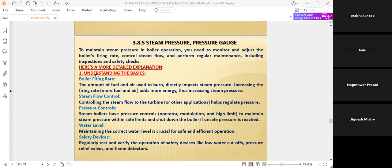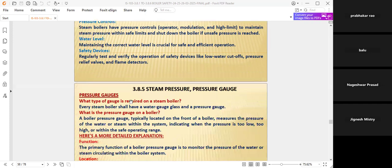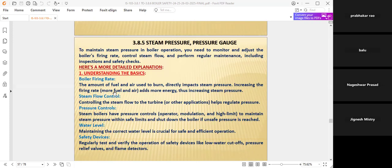That's why, for steam pressure, understanding the basics is first and most important, namely the boiler firing rate. All the boiler crew should know all this: steam flow control, pressure controls, water level, safety devices. The boiler firing rate and the air used to burn the fuel directly impact the steam pressure, definitely.